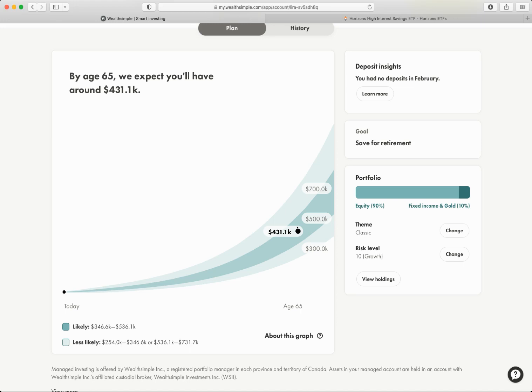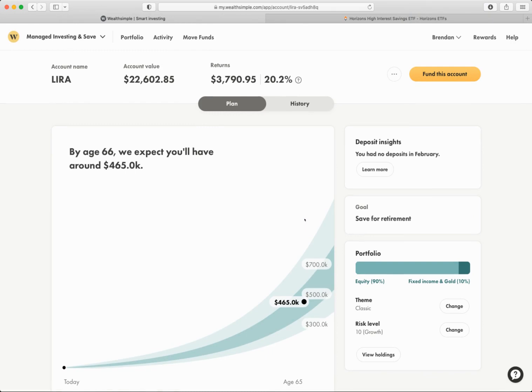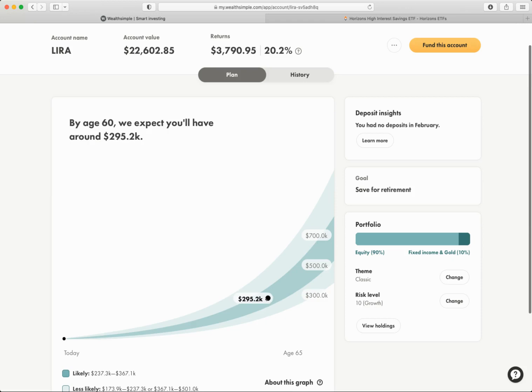I really like the projections that it does here because the self-directed obviously doesn't do that, even though this is also just owning underlying ETFs. But it's just kind of nice to see that. And this account, I'm not actually able to do automatic deposits or contributions. But if you have a managed RSP or non-registered account or even a TFSA, and you do set up those automatic contributions, this number here will actually update to include how much your account will be worth with those additional contributions and the returns that those contributions would receive.